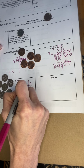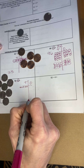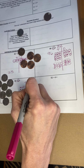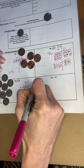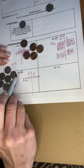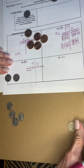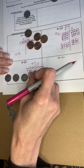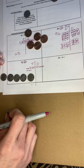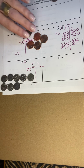So 1, 2, 3. Watch what I'm doing. 4, 5. I'm being strategic here. 6, 7, 8. And on this side, I'm going to put 1, 2, 3, 4, and 5. Why would I do it that way? Well, I'm dividing into groups of 5. So let's look at this. 1, 2, 3, 4, and 5, and then 6, 7, and 8.